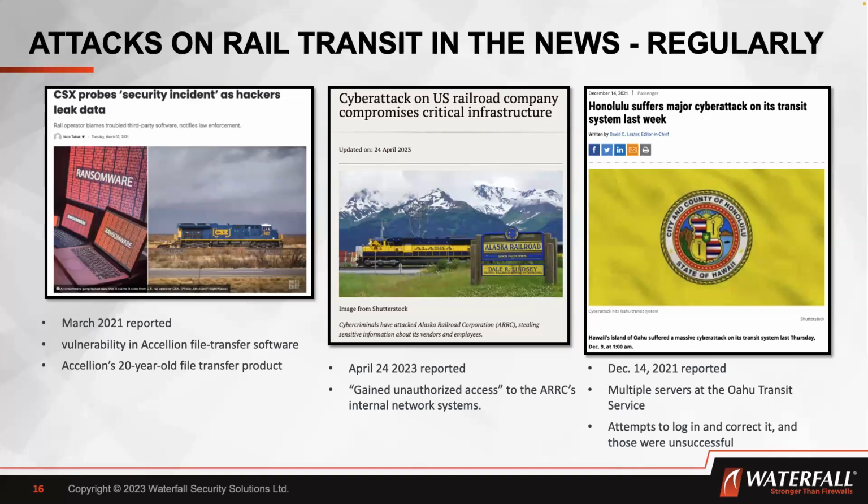And then we also saw in Honolulu in December of last year, an attack which affected multiple servers at the Oahu Transit Service. They also do, as some of you may know from Oahu, quite a bit of bus, namely bus, because they're actually still in the process of turning up their first automated system there. But nonetheless, they were attacked, and attempts to correct it failed. Basically, they were not successful in logging into those servers, and it affected them quite a bit.